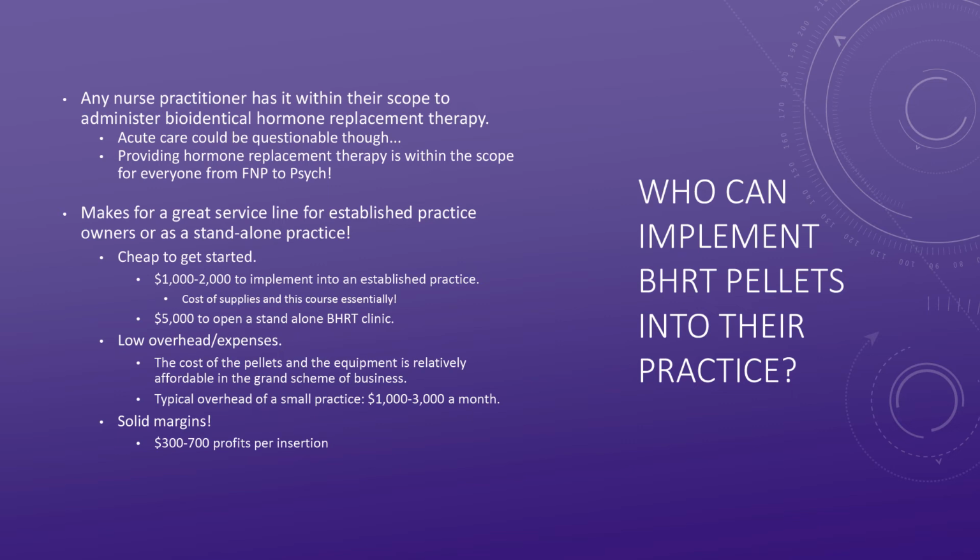If you want to start a standalone hormone replacement therapy clinic, you're looking at about $5,000 on the cheap end, okay? I started my men's health practice for $5,000. I started the second men's health practice for about $7,500. It does not cost that much money to start these practices, folks. It really doesn't. Low overhead, low expenses.